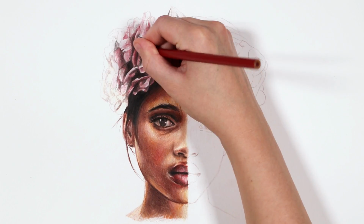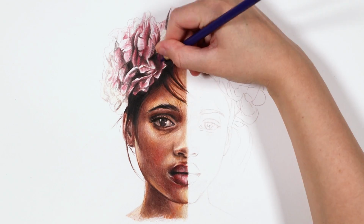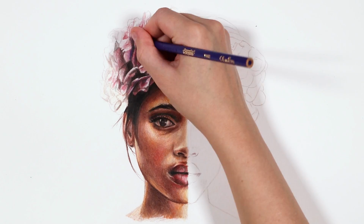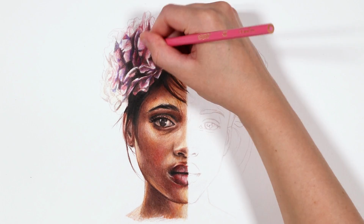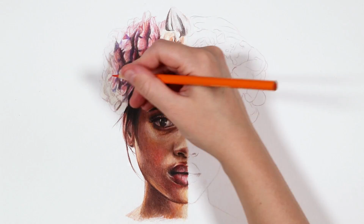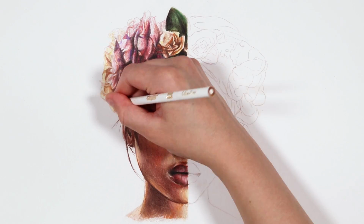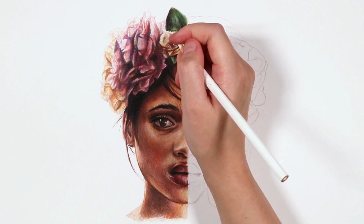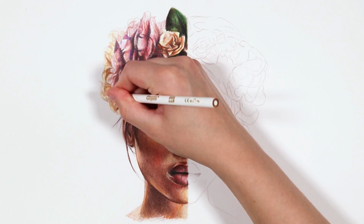I found it hard to make the black shading for the shadows look natural, even though I did layer deeper reds and purples over the top. And it was definitely easier to do the yellow flowers because the yellow, orange and brown work together really nicely to create those different values for the flowers. I filled in the green leaves and then used the white pencil to burnish the lighter areas of the flowers.